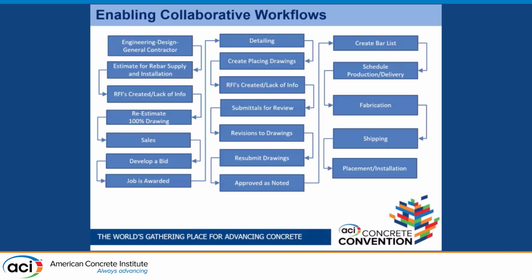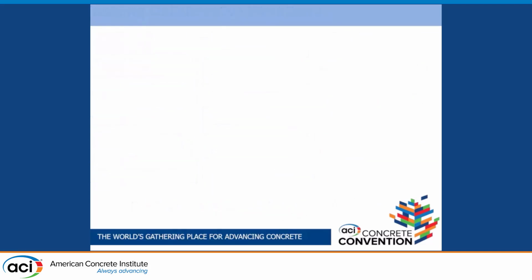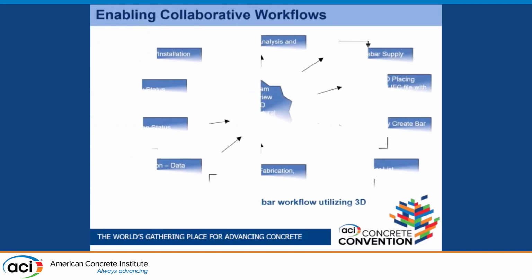We'll get our RFIs in, revise our drawings, resubmit our drawings, get it approved, we'll create bar lists, and then it's off to the shop. It's fabricated, shipped, and placed in stock. So this process here is all flowed through PDFs, right? There's no model. So what we want to do is get out of this fragmented linear process, and start moving into more collaborative.